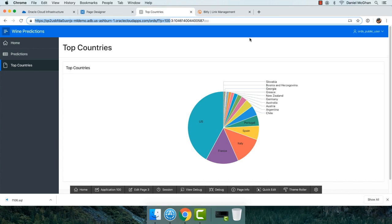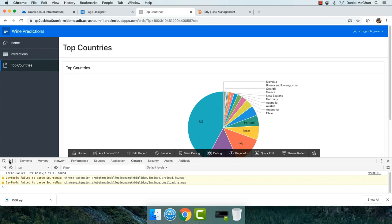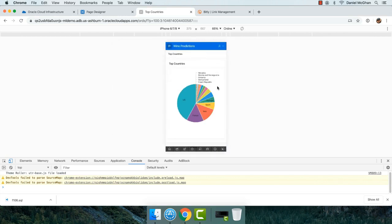So you're seeing the desktop view now, but Apex is a responsive application builder, so I'll open up my developer tools where I can toggle the view and see things like they would appear in this example on an iPhone 6, 7, or 8. We have the pixel sizes here, and I'm viewing them at 100%. So I can toggle this so that we're looking at it like a normal phone.